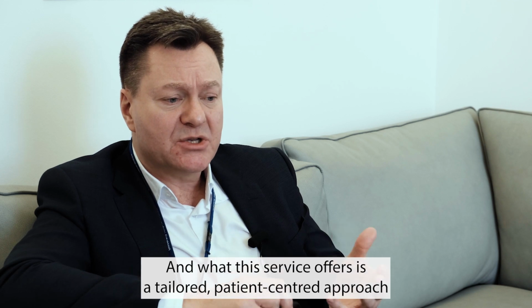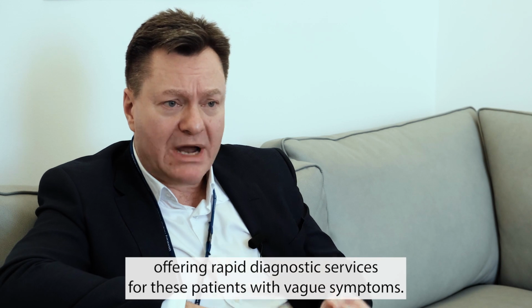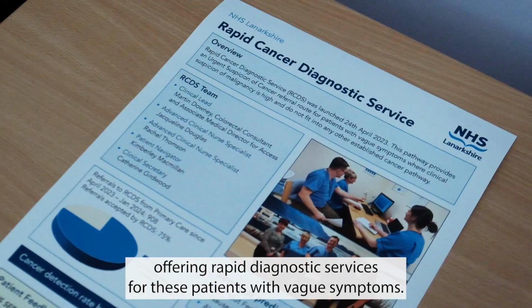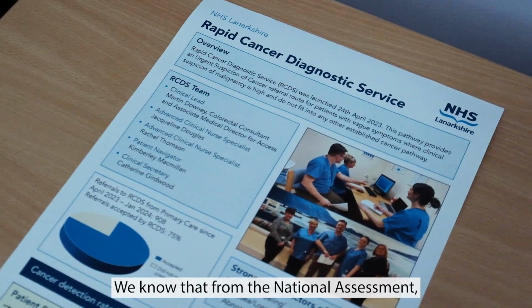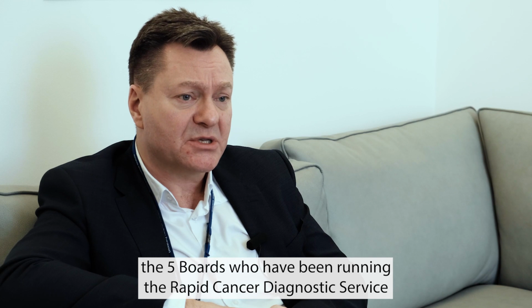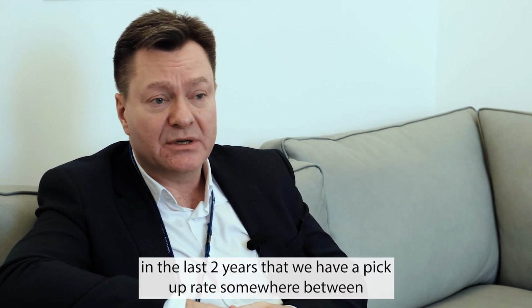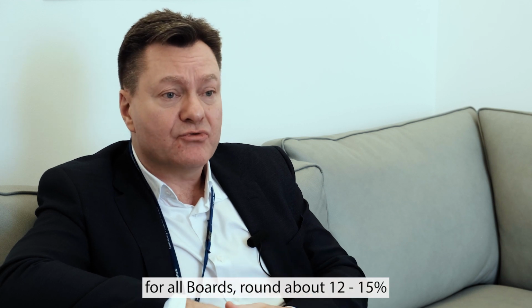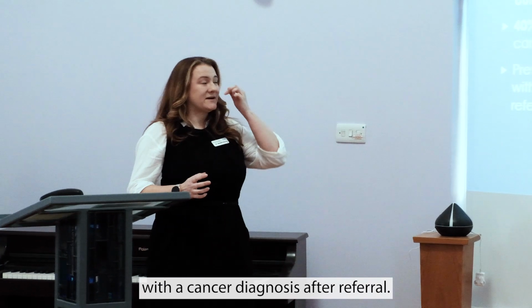What this service offers is a tailored, patient-centred approach, offering rapid diagnostic services for patients with vague symptoms. We know from the national assessment of the 5 boards who've been running the rapid cancer diagnostic service in the last 2 years that we have a pickup rate of round about 12 to 15% for all boards, with a cancer diagnosis after referral.